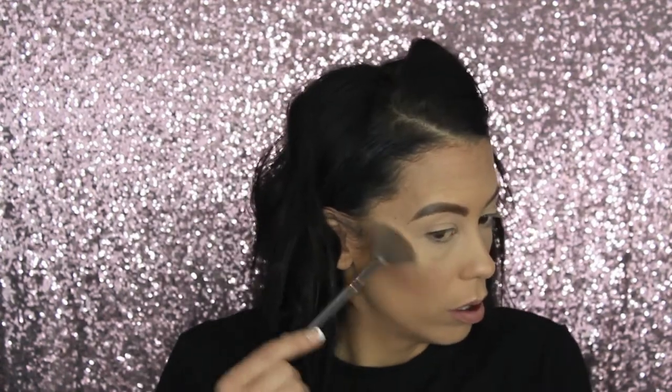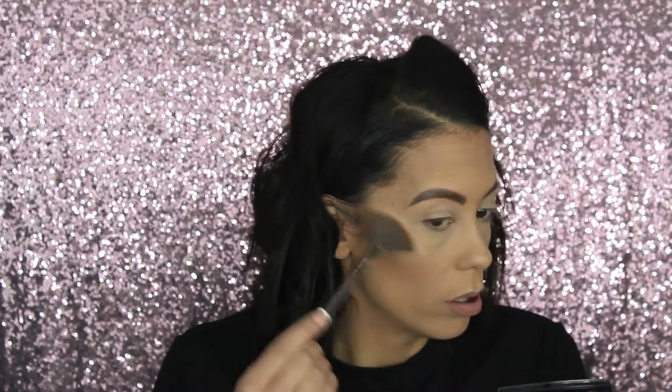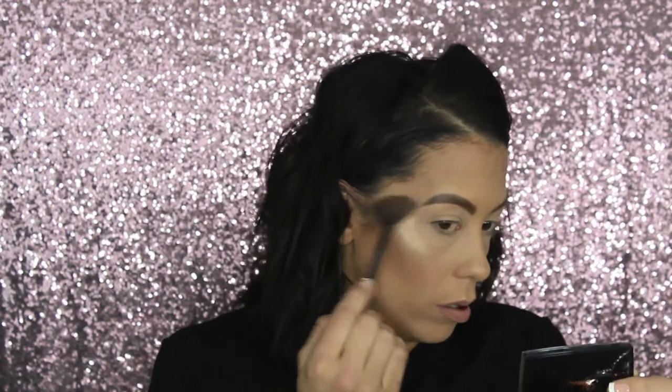I'm gonna use a fan brush just to see if there's a difference with how it applies. Dipping in here. There's not really any fallout whatsoever. There's that blinding effect that I love. Yes, I am liking it. I do like it. Let's open up this Soft Glam palette.